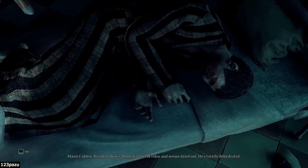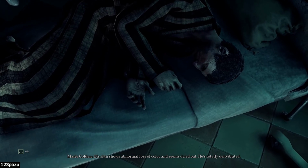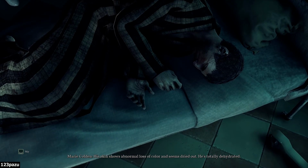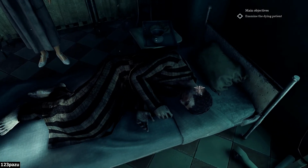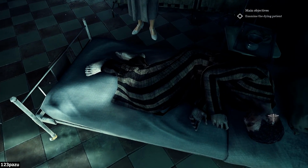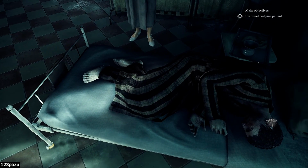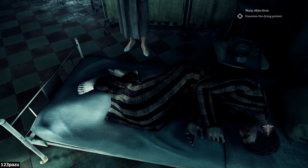His skin shows abnormal loss of color and seems dried out. He's totally dehydrated. His fingertips and toes seem to feature a slight ring under the skin, tender at the touch, slightly sticky. What? A slight ring? It does look like stone. Look at his legs. His feet, guys.